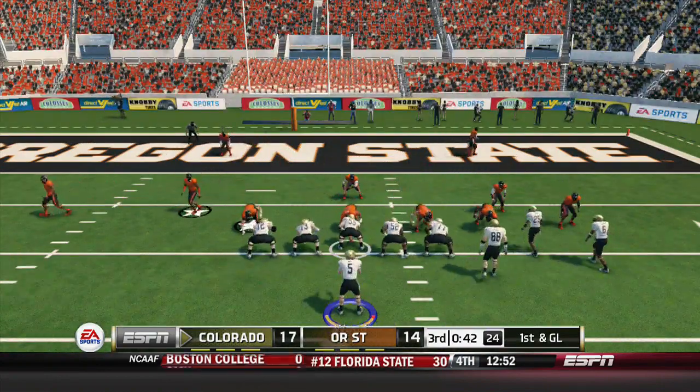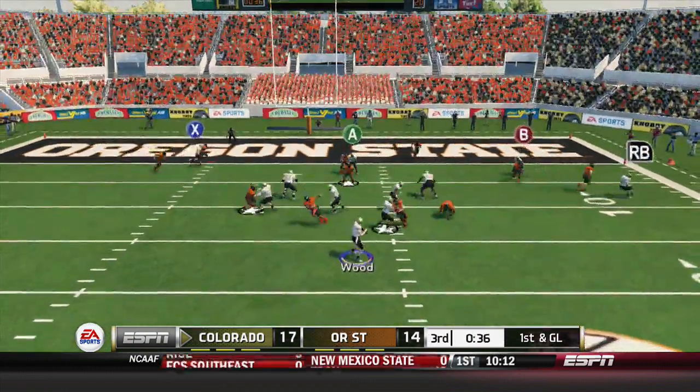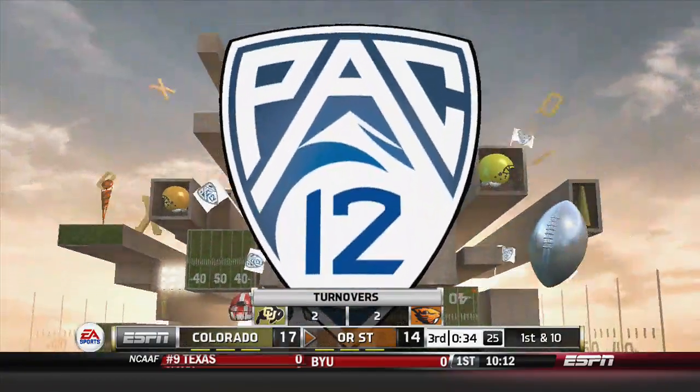On the ball, on the ball. Hustle back, hustle back. Pressure coming, and the ball is loose. And the defense picks it up. And that's exactly what this defense was looking for.